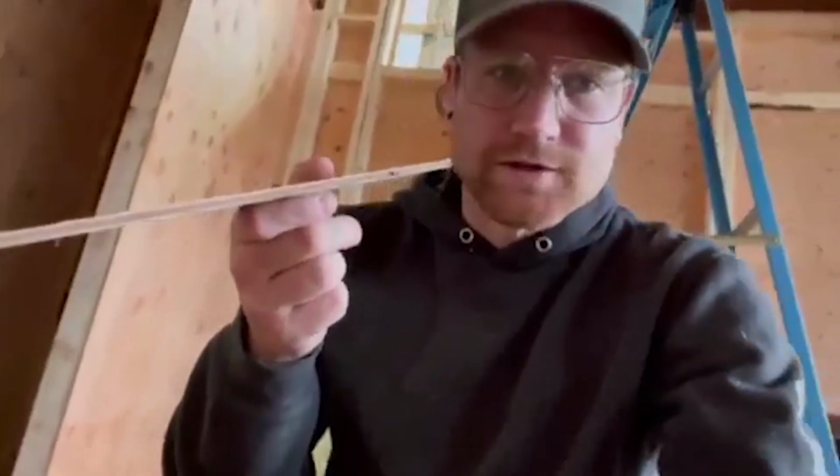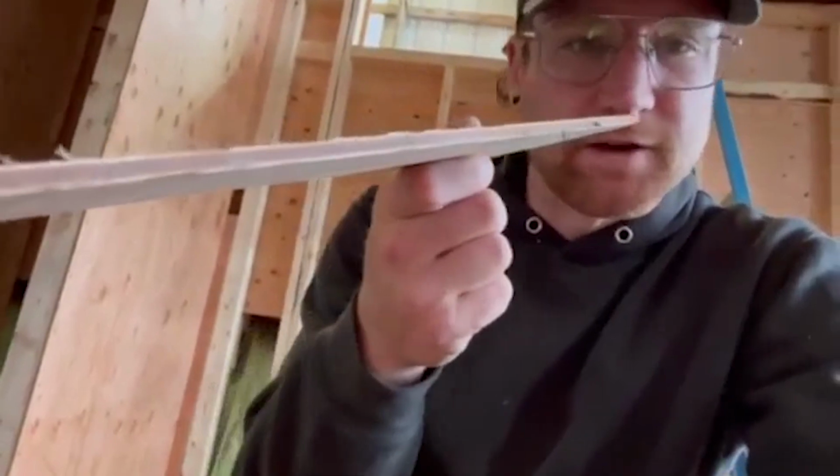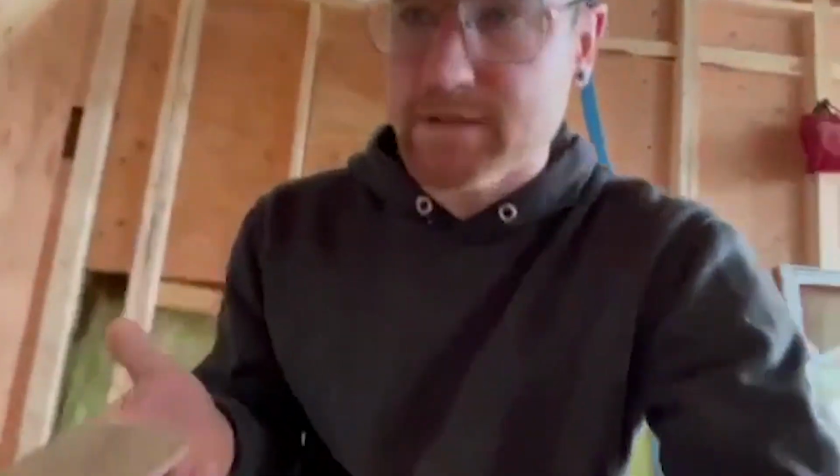So today I actually did a little bit of routering. Now I'm going to start on this material. It's 3/16 plywood. I don't know, I had it laying around, a bunch of sheets of it. So I'm going to start re-trimming the windows, or prepping these window openings.